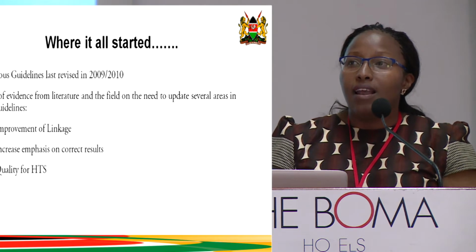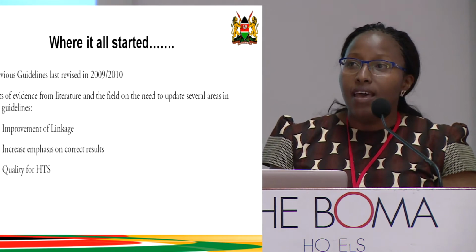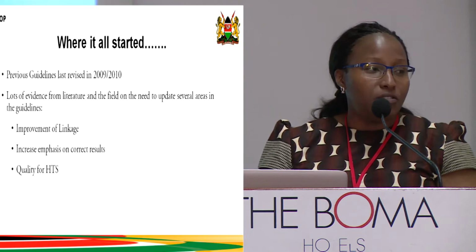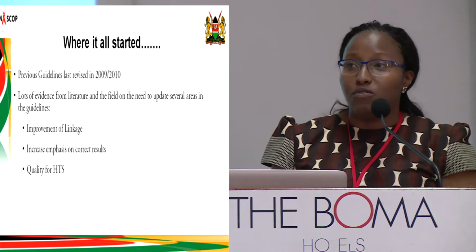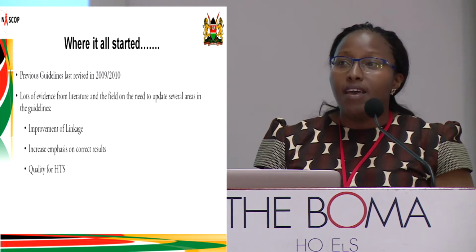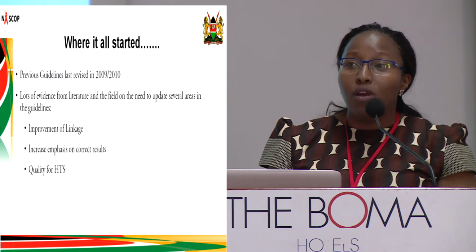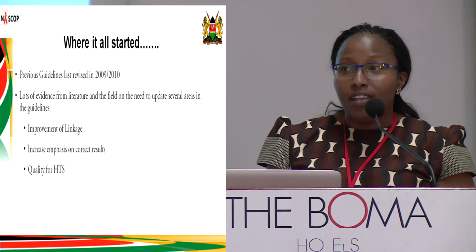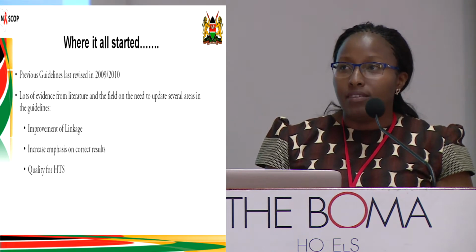Obviously, the last guidelines we had were last reviewed in 2009 to 2010. And then we have very dynamic HTS and laboratory technical working groups. So we had noticed there were several things we needed to sort out. The whole issue of linkage was still not coming out the way we wanted. The emphasis on correct results was still a problem. And then this whole issue of quality, as much as it was in the guidelines, it needed to really be broken down. So hence we started the whole process of reviewing our guidelines.